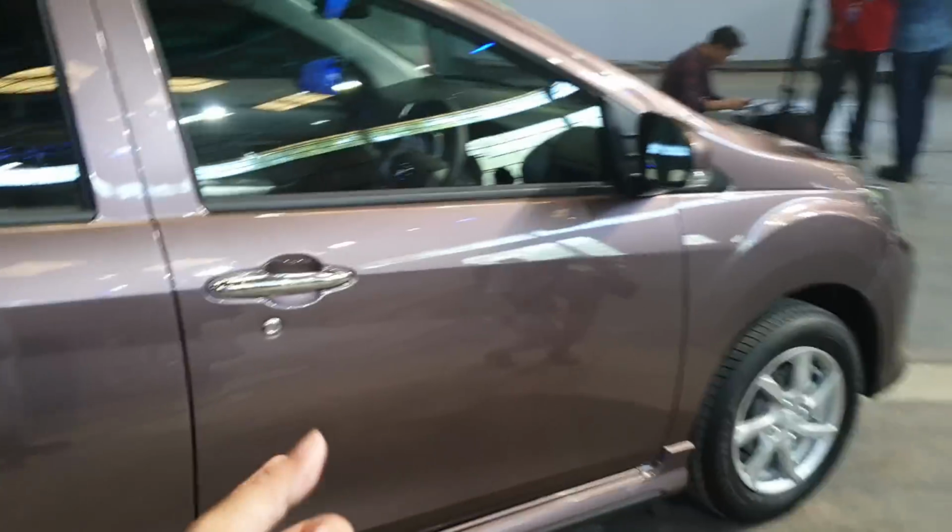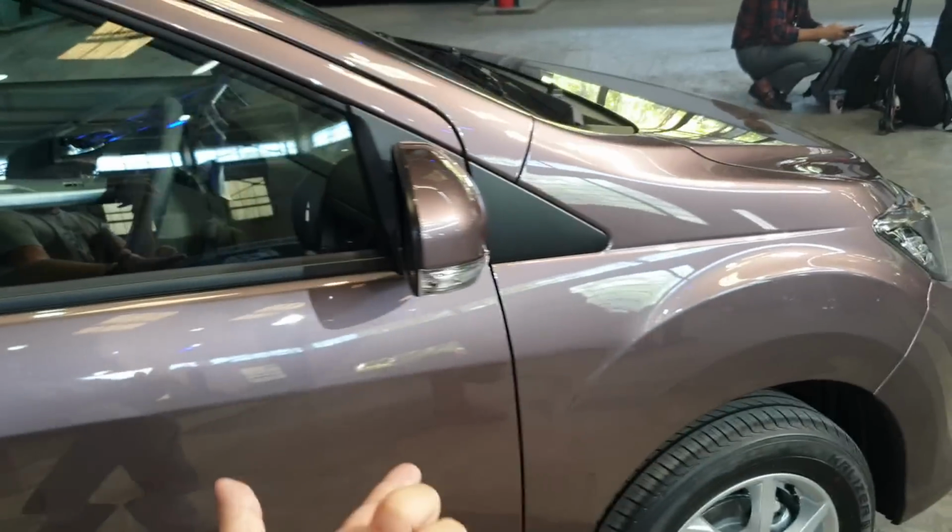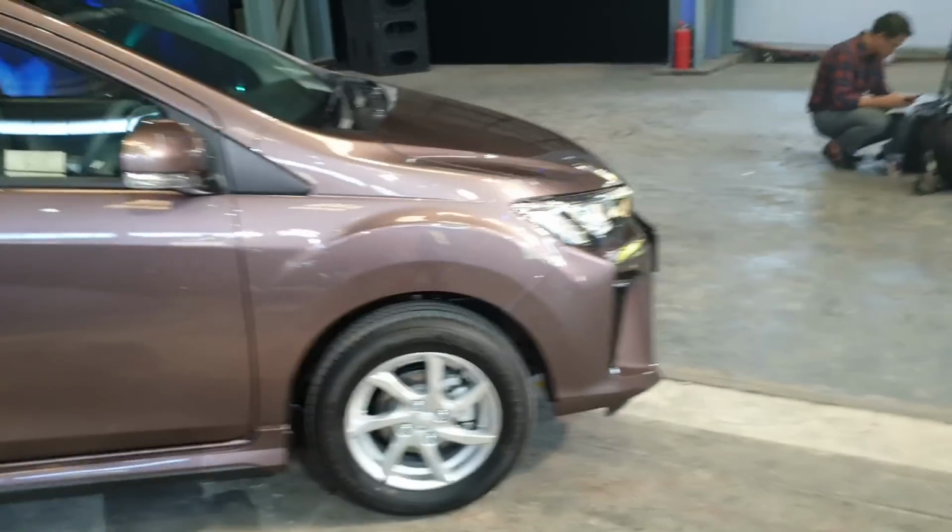Okay, so you see here, no keyless entry. The side mirrors do come with integrated signal lights.